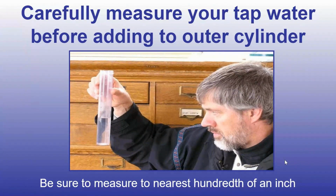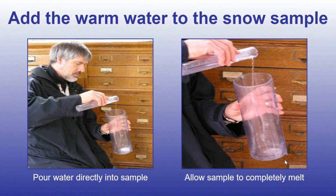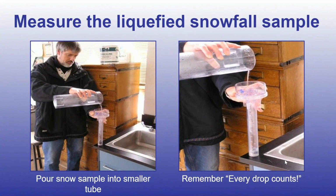Here it's showing an example to carefully measure the warm water that you put in the inner tube to the nearest 100th of an inch. Don't forget that number. And then add the warm water to the snow sample until it is completely melted. So now that you have only liquid, the funnel can be very useful at this point because you can end up trying to pour it out of the larger tube and get water everywhere. Go slowly though, because you could also overfill that inner tube pretty quick. Remember that every drop counts.